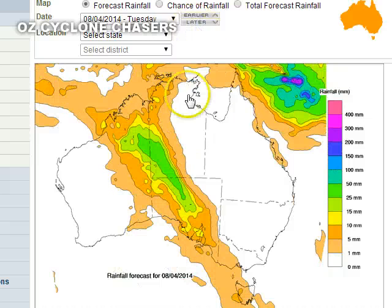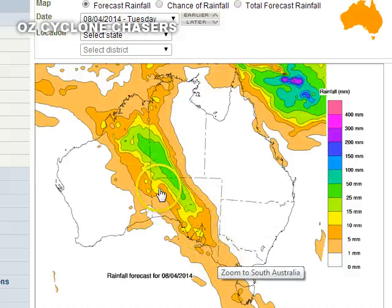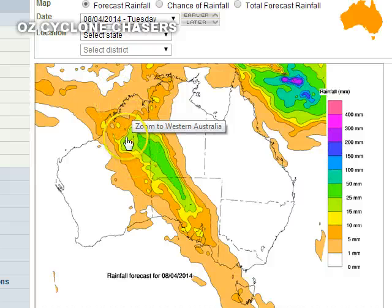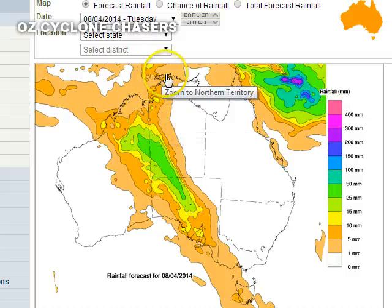On Tuesday, that trough pushes to the east. That trough pushes a little further to the east into South Australia then, but lags back here over the Kimberley and the inland parts of Western Australia. We also see an increase in shower and storm activity on the western top end, and some showers developing on the central coast of Queensland there on the Tuesday. Tropical Cyclone Ita remains very slow moving up here in the northern Coral Sea.